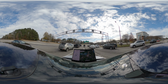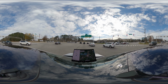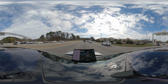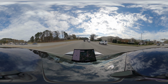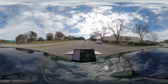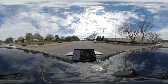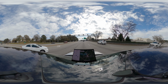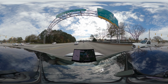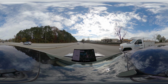One of the things to point out is spherical lenses exaggerate differences in distances. So if something is 2 times the distance of another object, it'll kind of look like it's 4 times away. So keep that in mind. If I say something is really close to me, like another car, it really is in real life, even if it doesn't look that way in spherical video. But I think this is a very fun way of giving people a chance to see what I see as the driver, in addition to seeing what the car sees.